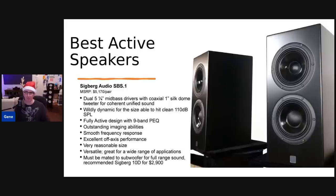Now, these are not full-range speakers, so you do need to mate them with good subwoofers. In fact, Sigberg makes a subwoofer called the 10D. It's another $2,900. Very musical subs, got very low group delay, so it's very tight. When you combine those subwoofers with this speaker, you're getting state-of-the-art full-range design, full range sound, very accurate sound, really good imaging capabilities, very reasonable size, wide dynamic range.